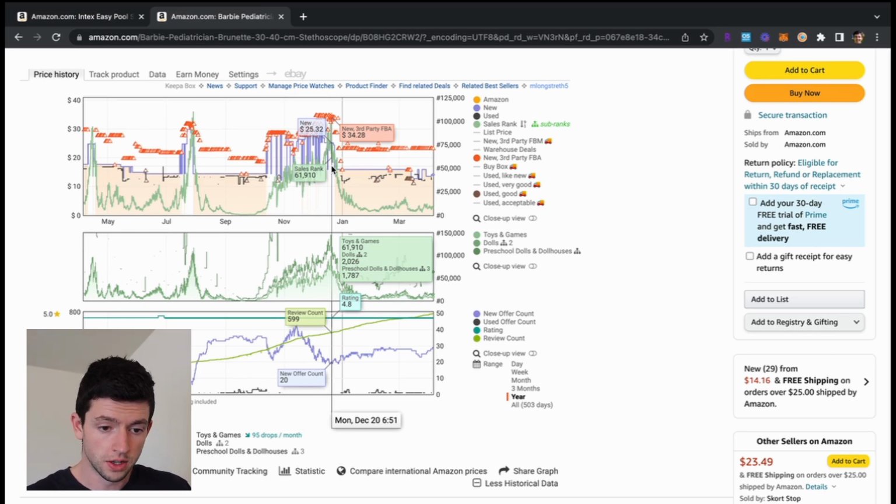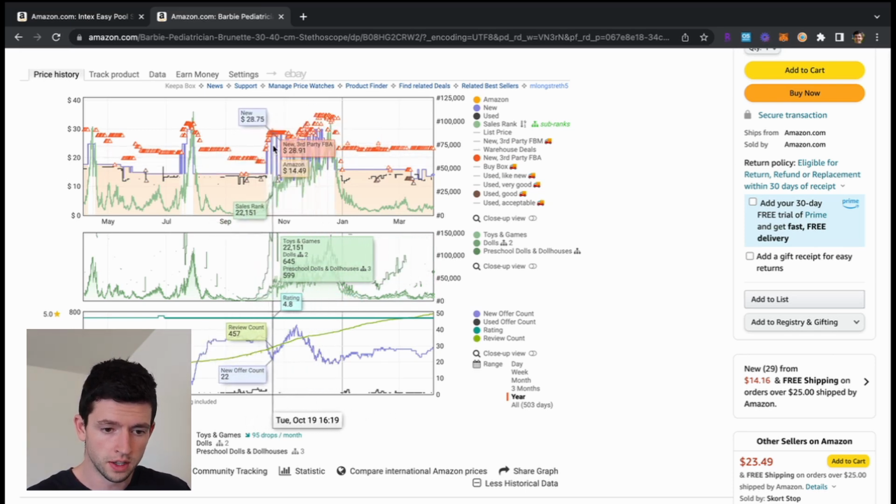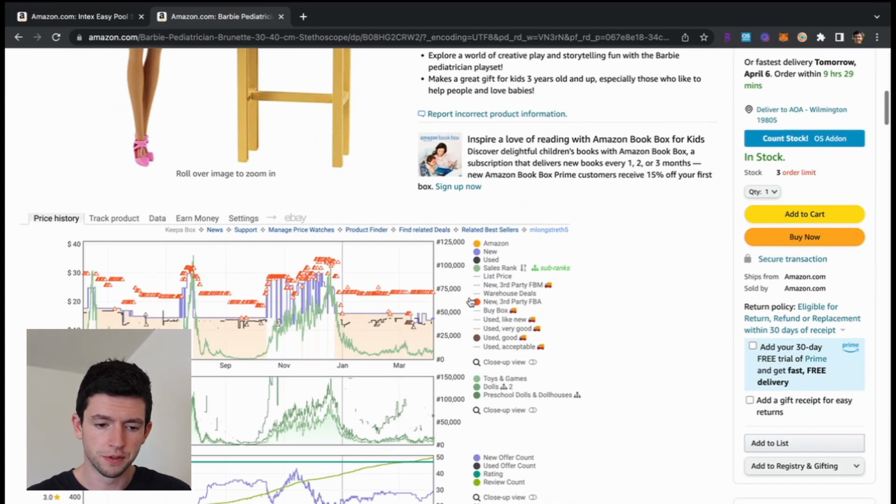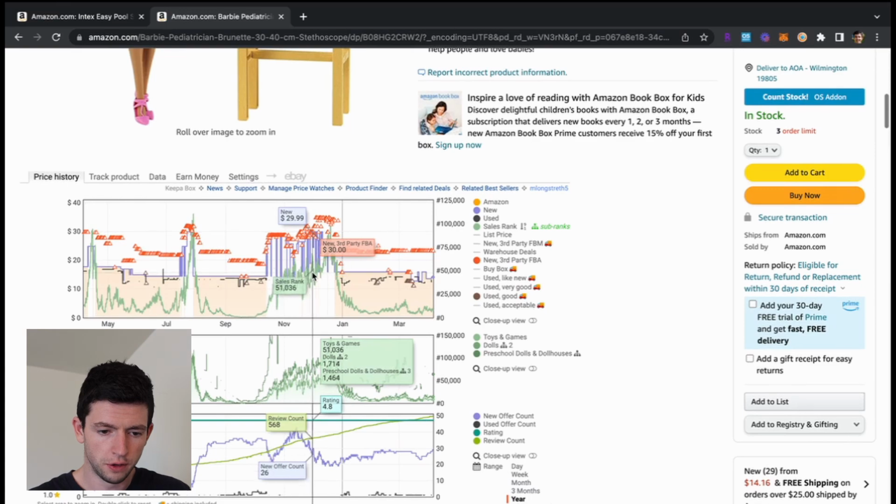And so let's see. Even at a buy cost of 15, let's say selling at 30. So on SellerAmp here, we'll put in 30, buy cost 15. That's a 35% ROI. That's not bad at all, especially because something like this is a smaller item. You could fit a bunch of them in one box and even merchant fulfill them, to be honest, because I'm sure during Q4 people were merchant fulfilling.